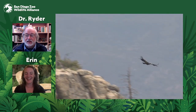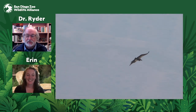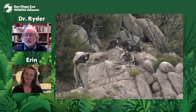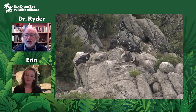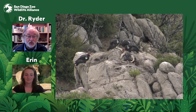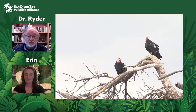Look at it fly. I've had the privilege of being in condor habitat and having them fly overhead. Now you can do that too, because there are over 300 of them back in the wild. They're in the Grand Canyon. They're in Big Sur, California.